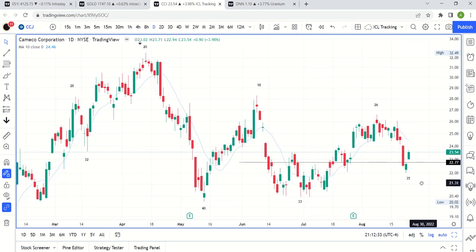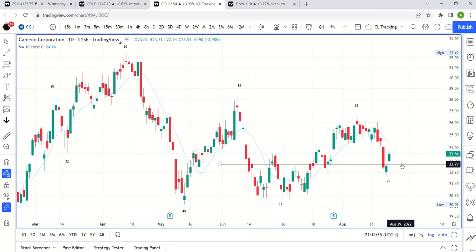Again, I would expect that we're going to get a gap fill. And remember, we have Jackson Hole, the speech from the Fed chair on Friday. That's your real catalyst for the markets. But at least next couple days, this is set up to go higher, if not a backtest of the gap fill first, which is what I expect. So this might be your spot to buy it in that 22.77 area. Obviously, you have to see how price reacts down there as always.